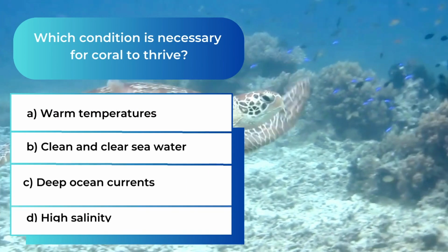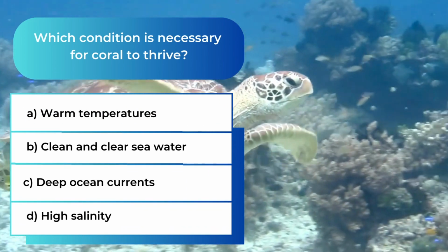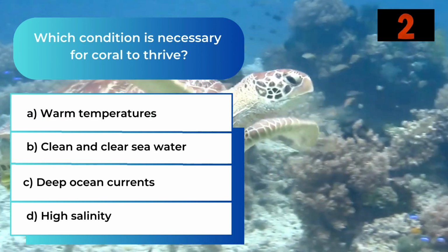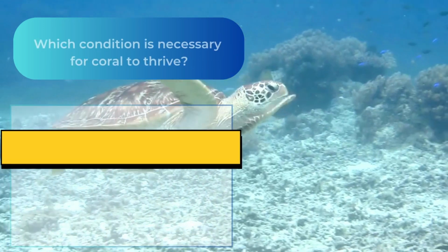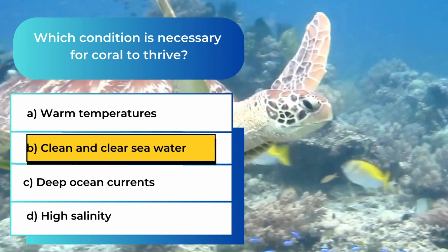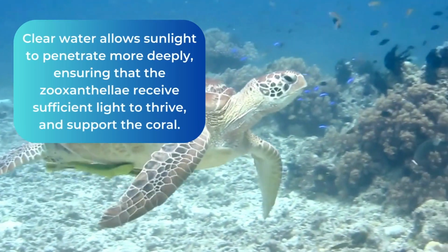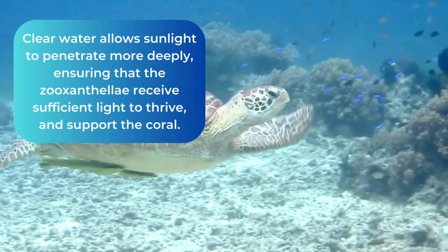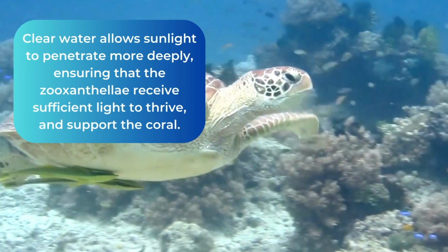Which condition is necessary for coral to thrive? The answer is B. Clean and clear seawater. Clear water allows sunlight to penetrate more deeply, ensuring that the zooxanthellae receive sufficient light to thrive and support the coral.